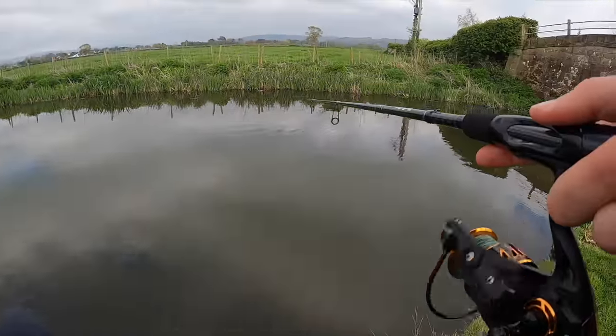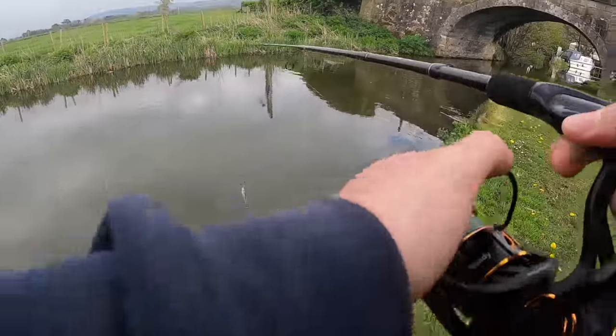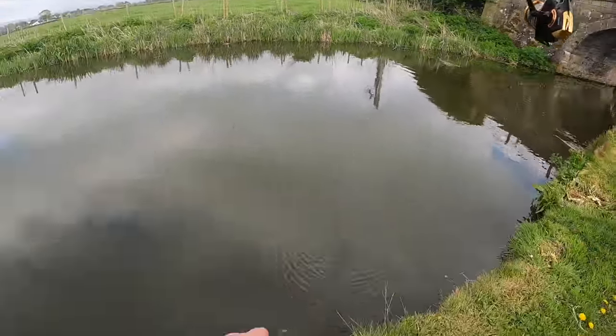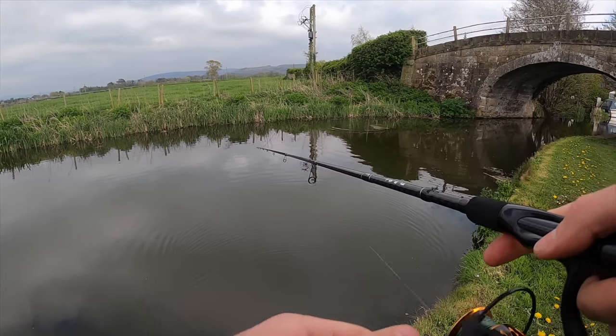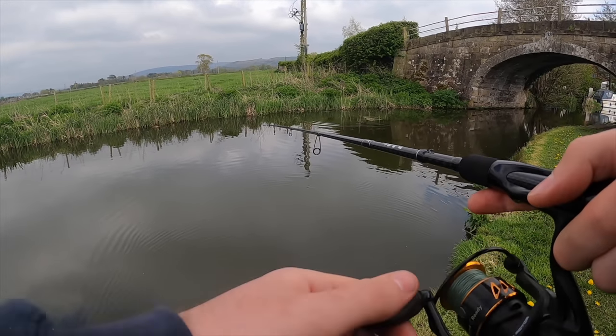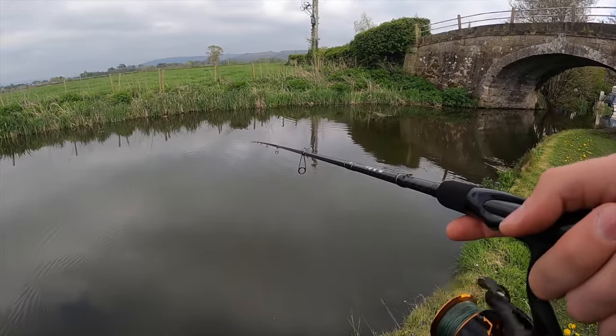Oh, I had a good bite then. Just pulled it out of its mouth. Oh, that looked like a really nice fish. Oh, I hope I've not spooked it. Come on. Didn't really realize what had happened at first. I'd lost concentration. I think it just spat it out.